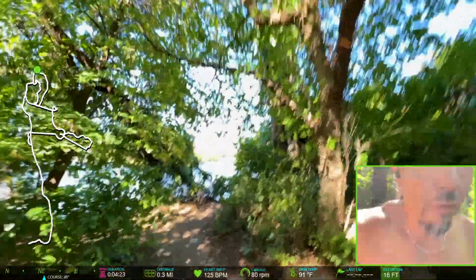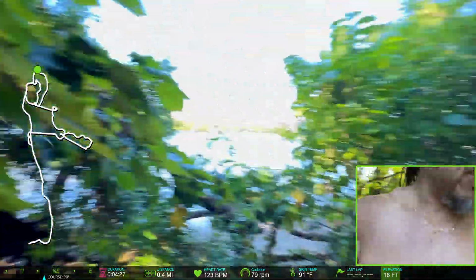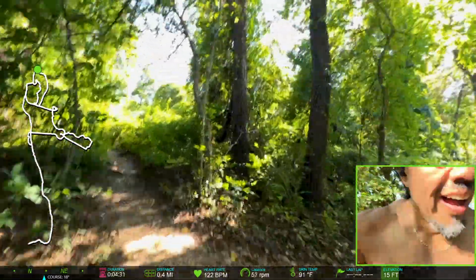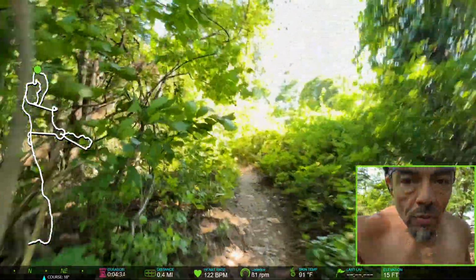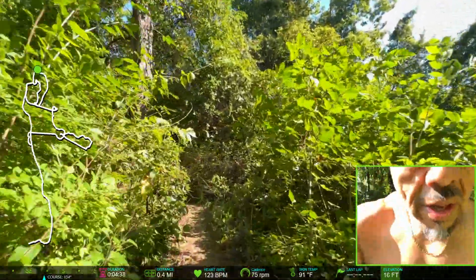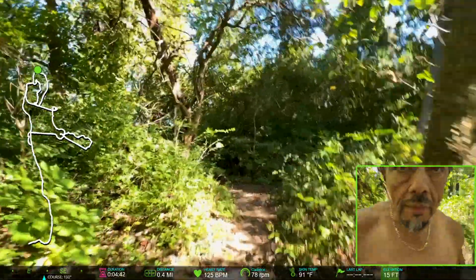The other thing is, I guess I'm forced to go kind of slow. I can't go too fast because, as you can tell, I will just get lost along this trail. But if you pay attention, it seems pretty obvious where the trail goes.